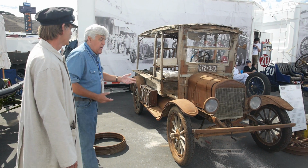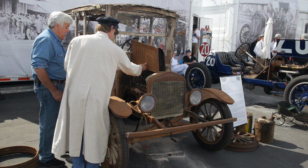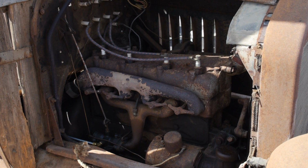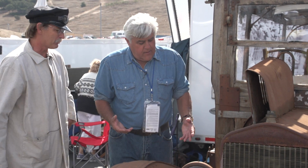Can we open the hood? Well, yeah, it's gonna take a minute. I gotta untie the ropes. You don't want to touch the antique rope. Well, that's all fine. We can do it. There you go. Look at that. Looks like you cleaned up the carburetor. I had to clean the fuel system up a little bit and did a little bit of wiring work on it, but pretty much everything else is the way it was when it was parked in 51.